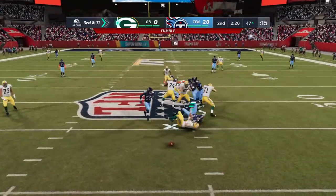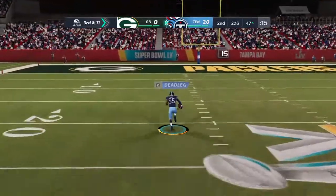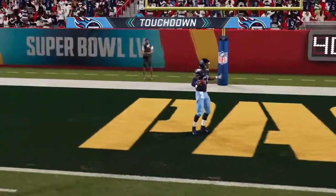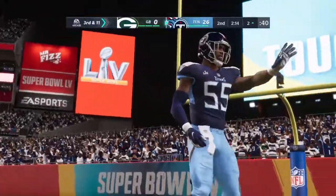Now look out, Rodgers lost the football. It's picked up by the Titans. The 30, 10, and they are going to bring this one back. A fumble return touchdown for the Titans.